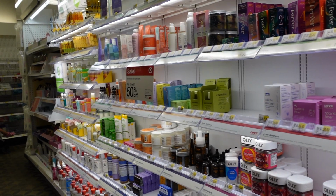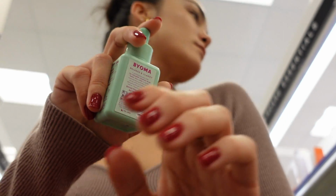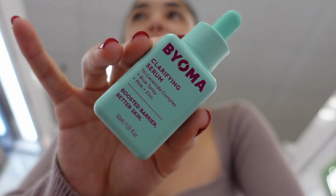And I also need bleach. This is probably the busiest I have ever seen Target. I might just do like B-roll and then do a little haul at the end instead, since this is so nerve-wracking. They don't have it. This is so difficult, guys. It is so packed.